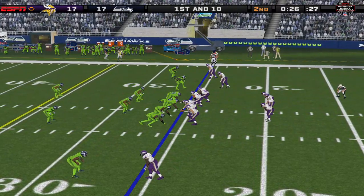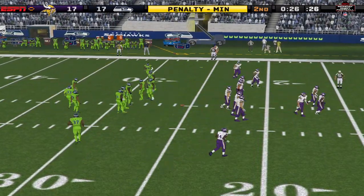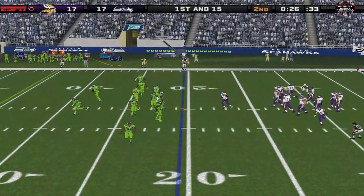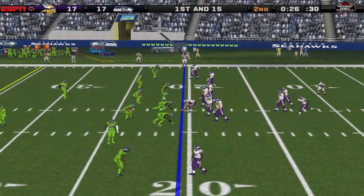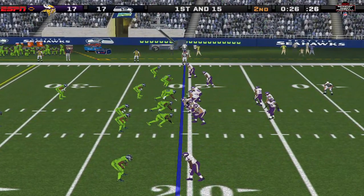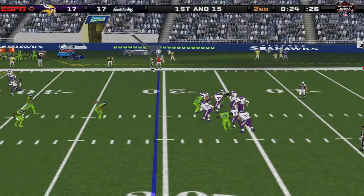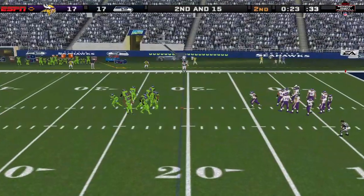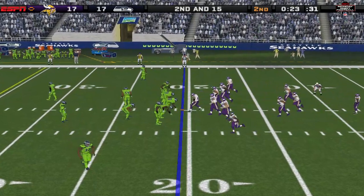Cousins will work out of the shotgun. Dead ball, early movement up front. False start on the offense, number 19 was flagged for the false start. False starts are kind of frustrating because they're really easily avoided by just maintaining focus. Out of the shotgun, pass play here on first down. Throws it, almost intercepted. Flowers was there on the cover. Diggs, the intended receiver, on the play.